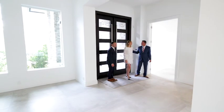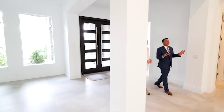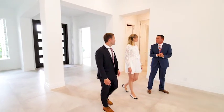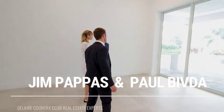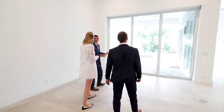Here we are at 4920 Cherry Laurel on a quiet cul-de-sac. What I love about this house is how Julie Kogan, the builder, has showcased blurring the lines between interior and exterior space. Look at that tropical paradise. It looks like it goes on for miles. It does, and it's a great backyard for a pool party. It sure is, and there's even a summer kitchen out there that's custom designed.